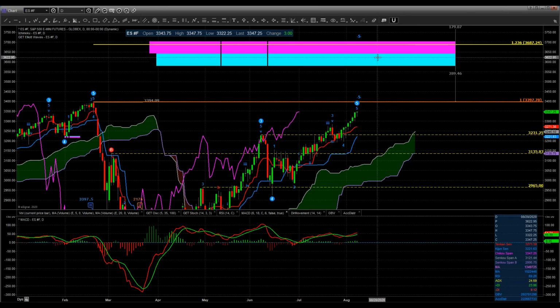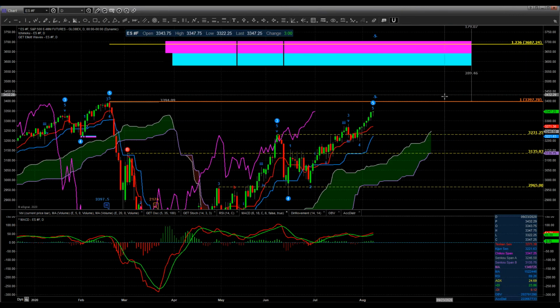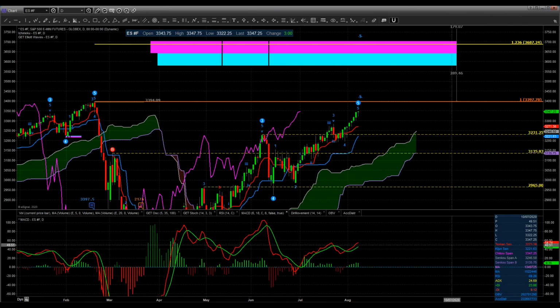Now, that does not mean that that's where we're going to go near term. I think we're going to run into some resistance here around the 3,400. I think near term we're going to pull back a little bit more, and then we're going to make another run. And that next run can take us well beyond 3,400. It could literally take us up into the 3,600 range, believe it or not. I know it's kind of hard to believe given the current market dynamics, but that's what the charts are saying, guys. But right now, near term, the charts are telling me that we could pull back.